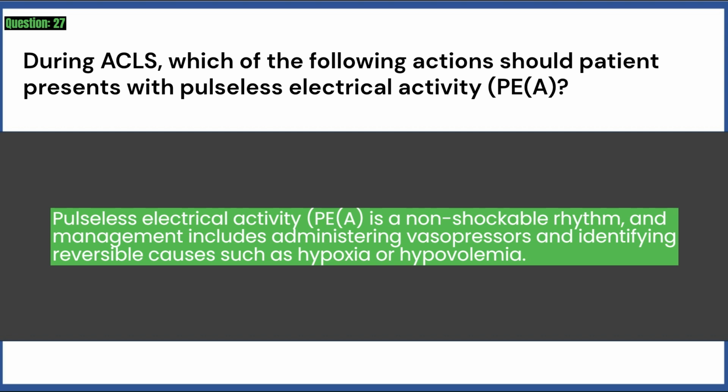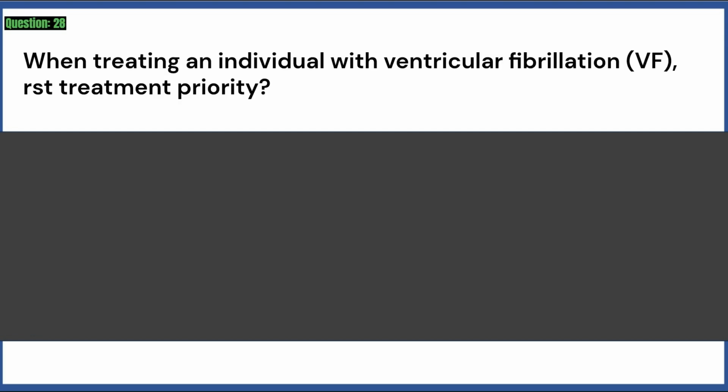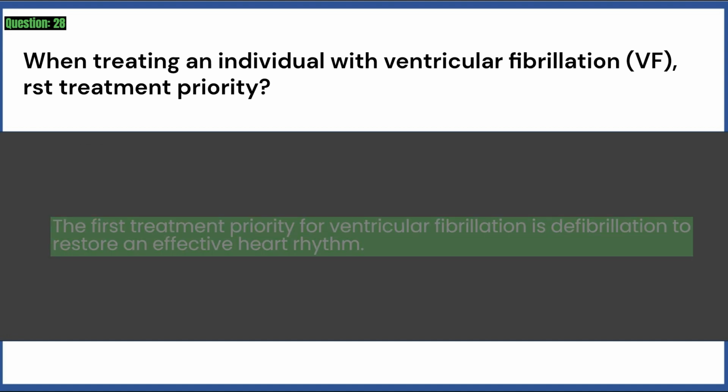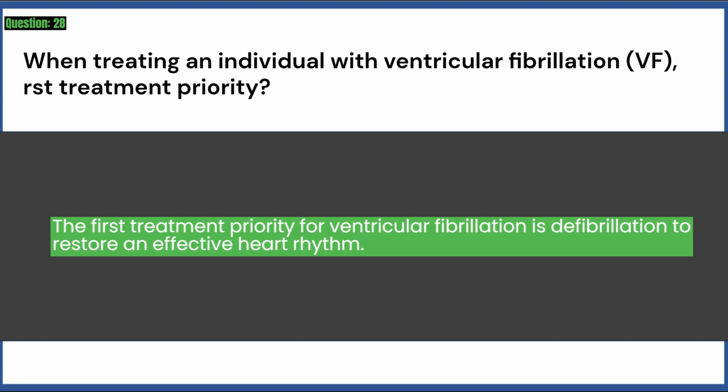When treating an individual with ventricular fibrillation, VF, what is the first treatment priority? A. Defibrillation. B. Epinephrine administration. C. Checking blood pressure. D. Performing synchronized cardioversion. Answer: A. The first treatment priority for ventricular fibrillation is defibrillation to restore an effective heart rhythm.